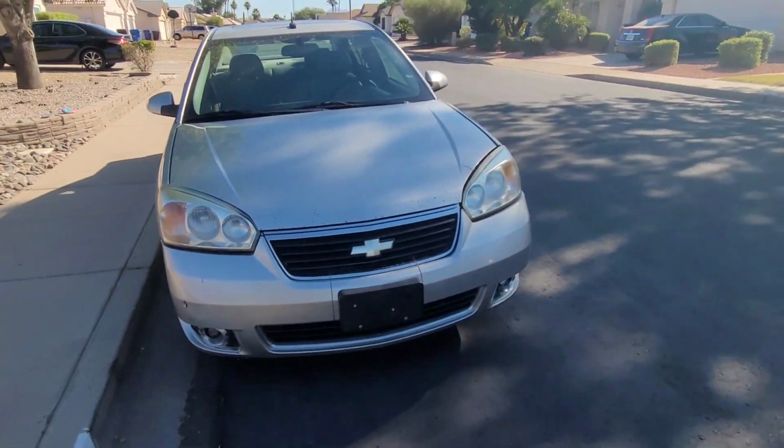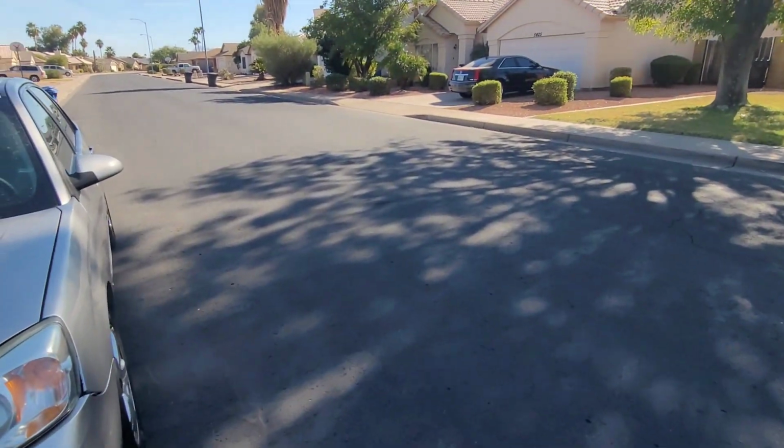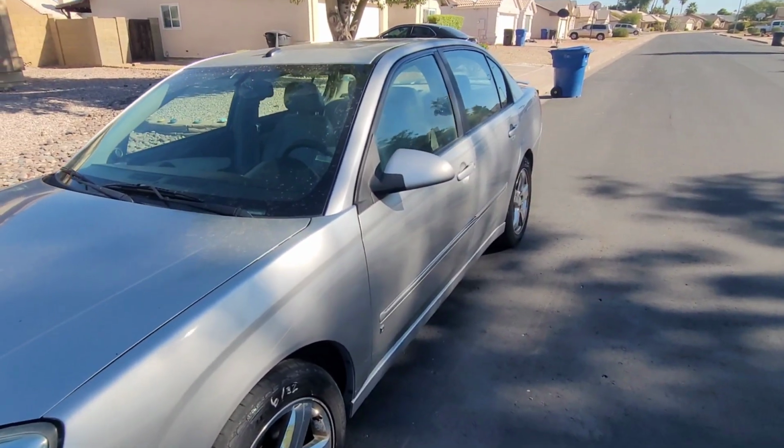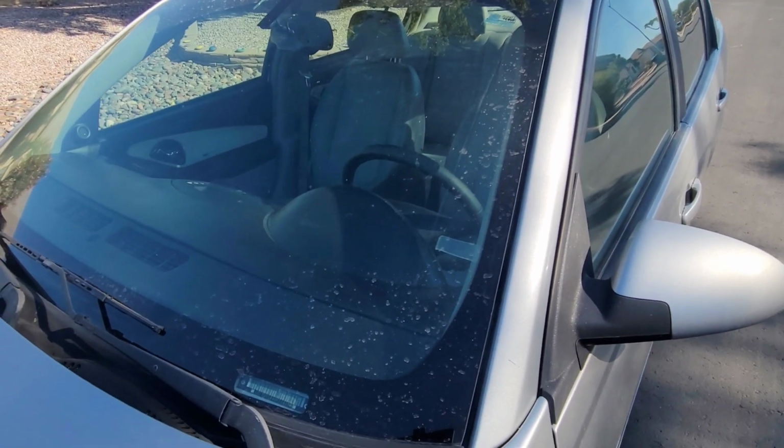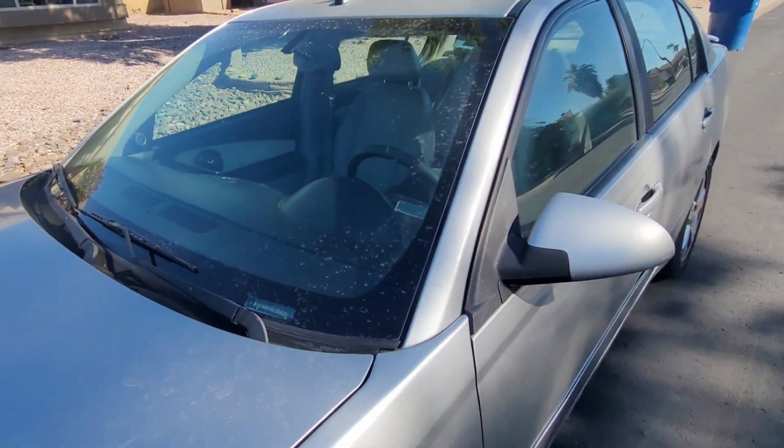So now we're just waiting on the window man to come replace this windshield for me. So once that get done, this car gotta get inspected. And then once that get done, we can go ahead and get this thing plated, and he can start driving it. So, but we definitely got the starter fixed, guys.